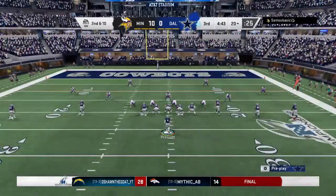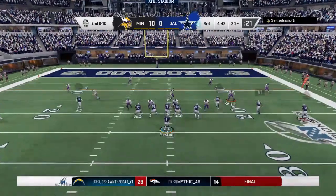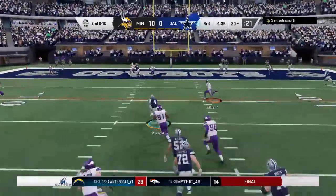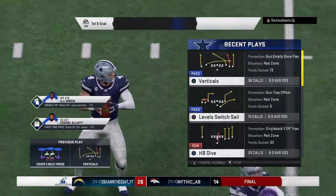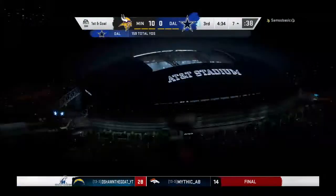After the incompletion, here's 2nd and 10 from the 20. Here's Prescott. And now he'll tuck it and run. And avoids the contact by sliding. Good coverage downfield led to him taking off, picking up the first down on a 13-yard run.